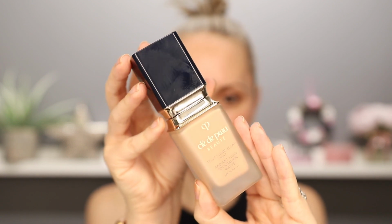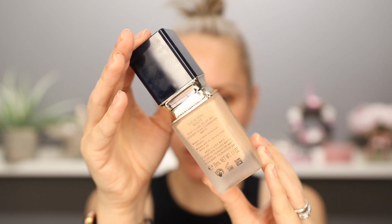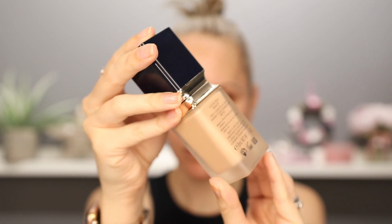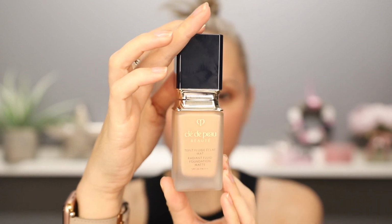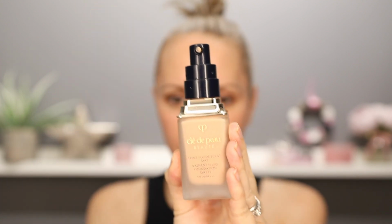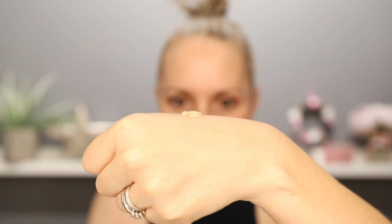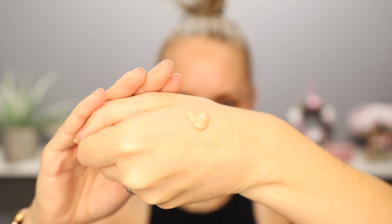Anyway, this does have an SPF of 20, which is mineral based, so if you are sensitive to chemical sunscreens, this one you shouldn't be. However, this does contain very small quantities of alcohol and it does have a fragrance, which is so pretty. It's a beautiful floral fragrance. I don't feel like it sticks around for a long period of time though. So the consistency of this is really quite fluid and it shears out when it's warm. So you have to apply this to the hand first, warm it through, and then apply it to 5 areas on the face and then blend it out.